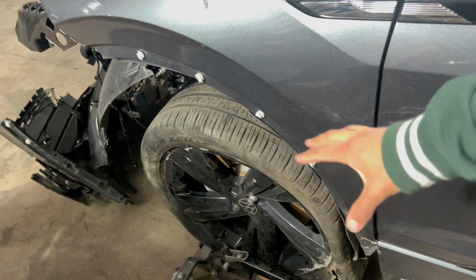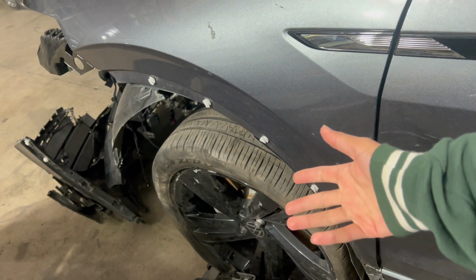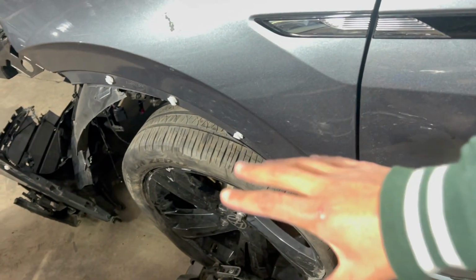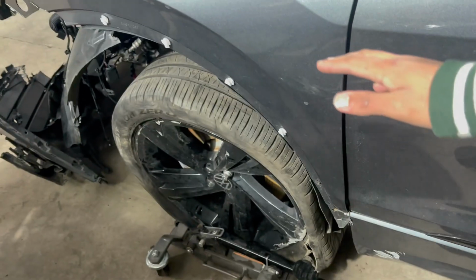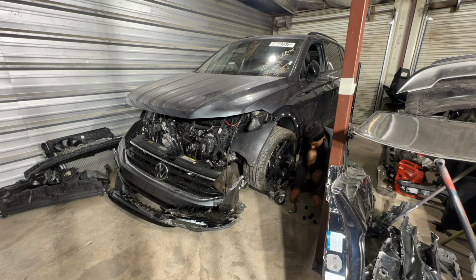So let's just go ahead, set up the time lapse, and get this all taken apart. I'm pretty sure all we need is just a lower control arm and an end link and maybe a couple minor things here and there, but nothing too major like a knuckle or a strut or a rotor or caliper. All that is still good. So guys, let's go ahead and just take this off and check it out and see how everything looks.